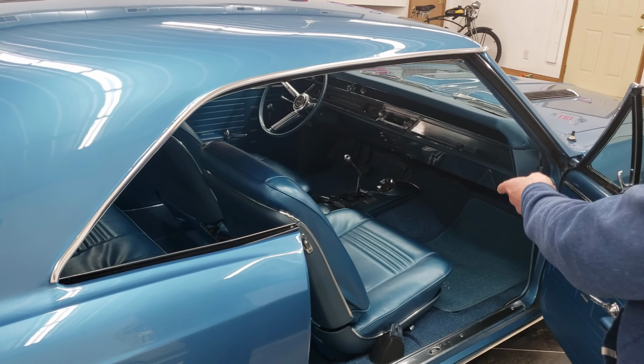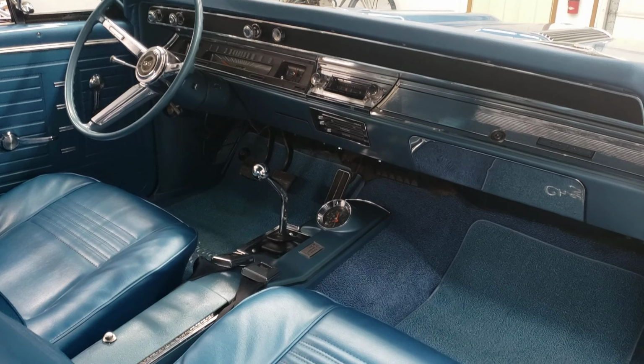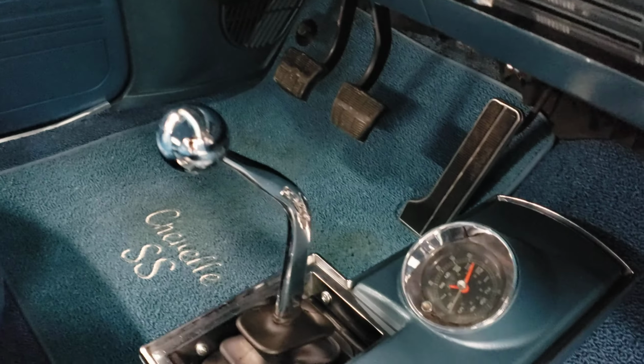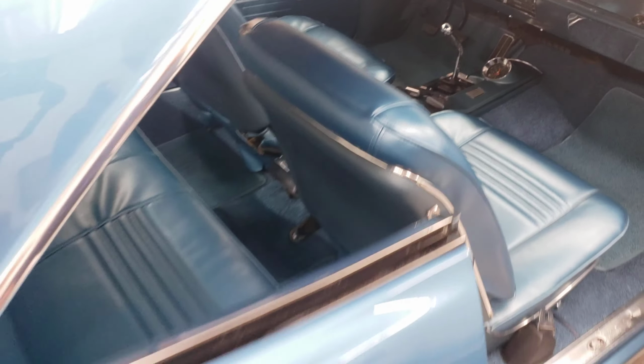Factory 4-speed car. 4-speed console. It's got the clock down below there in your console. Looks like it has the original radio in it. We'll turn that on here in a second to see if it works. I'm not sure. I haven't tried it yet.